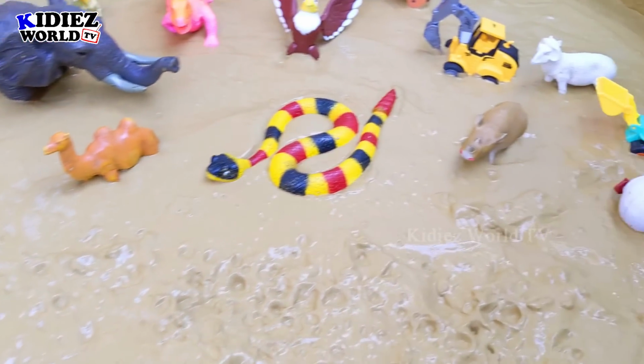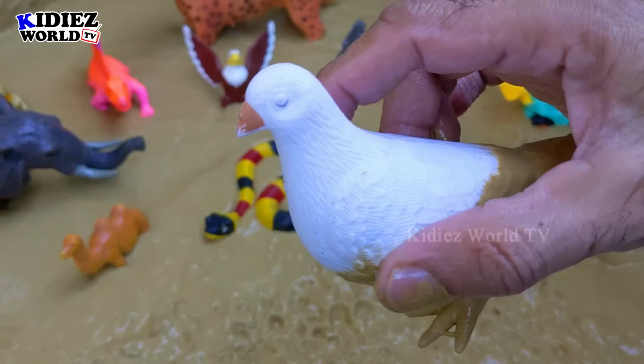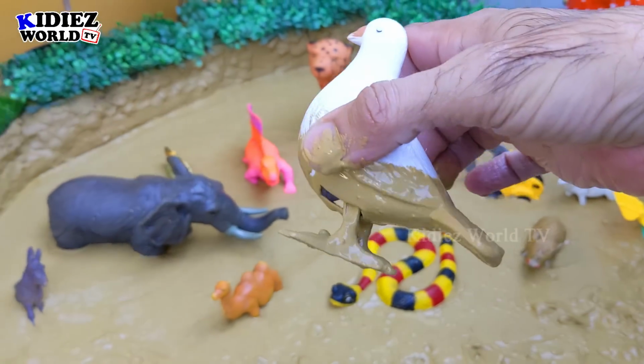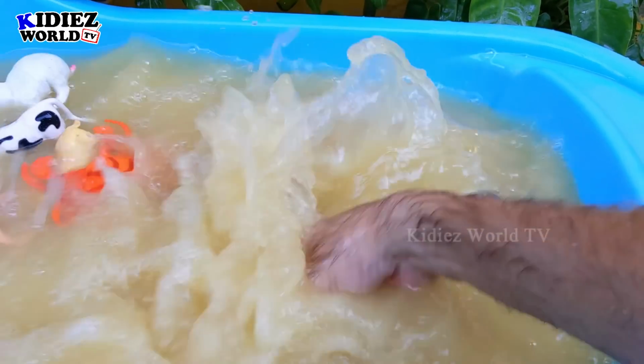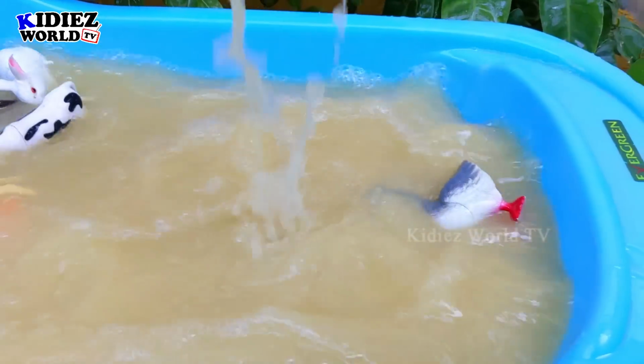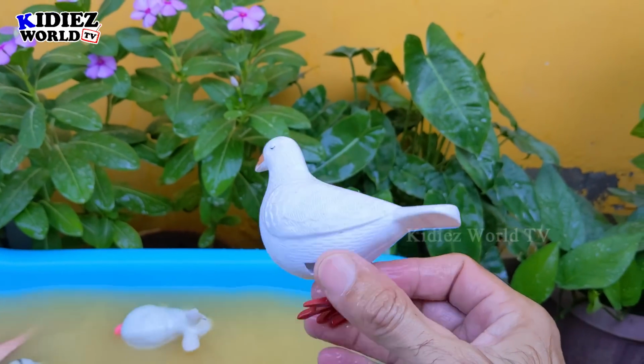Let's check out the next one, and the next we have pigeon. That's a bird. That's a white pigeon. Pigeons are very adorable and very cute birds. These are pets basically. Pigeon.